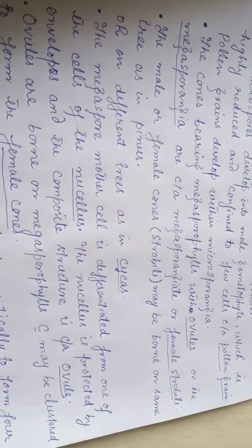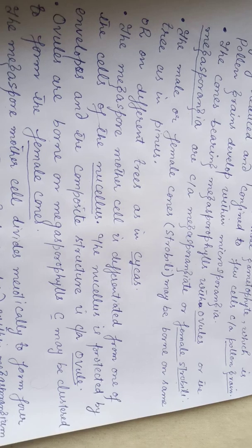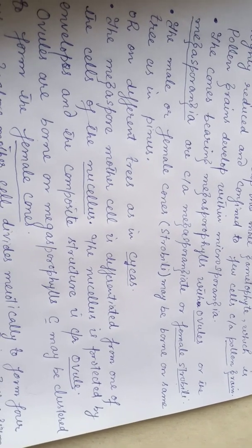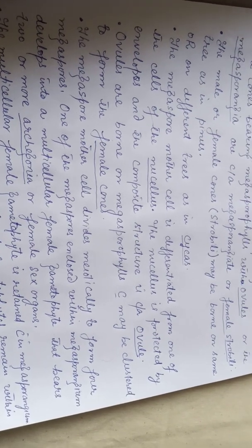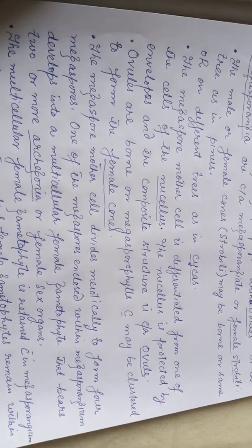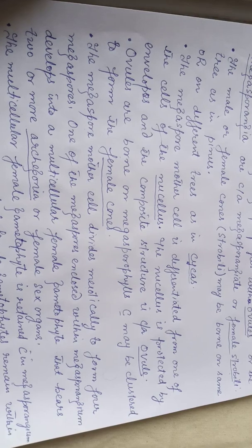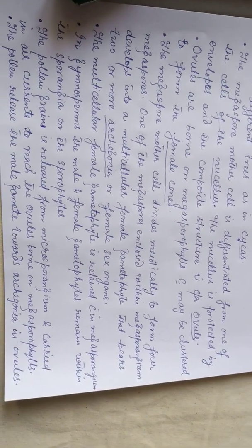The megaspore mother cell is differentiated from one of the cells of the nucellus. The nucellus is protected by envelopes, and the composite structure is called the ovule. The ovules are borne on megasporophylls, which may be clustered to form the female cone. The megaspore mother cell divides meiotically to form 4 megaspores. One of the megaspores, enclosed within the megasporangium, develops into a small multicellular female gametophyte that bears 2 or more archegonia, or female sex organs. The multicellular female gametophyte is retained within the megasporangium.